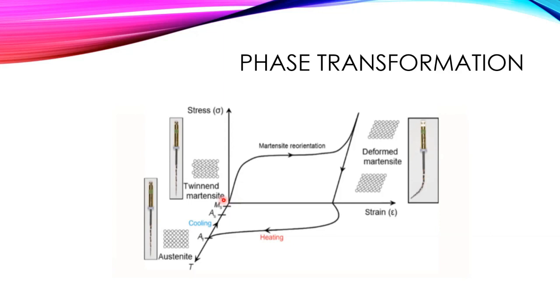This is the twinned martensite phase. It's subjected to stress. This is the twinned martensite state. Here is the deformed state, where grains are arranged in a deformed state. When we apply continuous stress, it shows a proportional change. As the stress increases, strain increases. But after a particular point, the amount of stress stays the same while it keeps accumulating strain, irrespective of increase in stress. This is martensite reorientation. When a martensite phase gets converted from twinned to deformed martensite, it is called martensite reorientation.